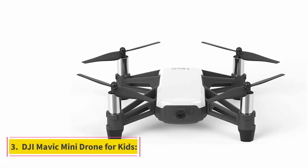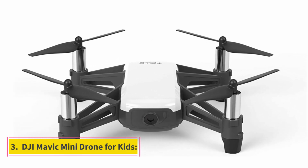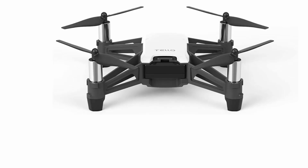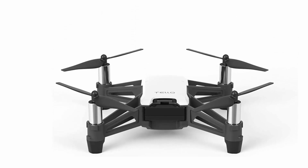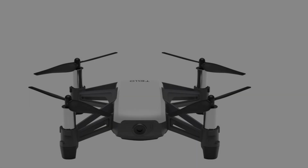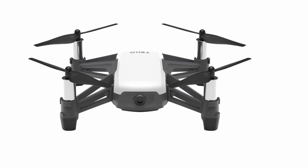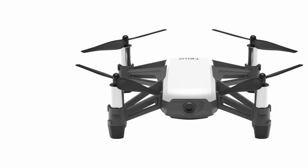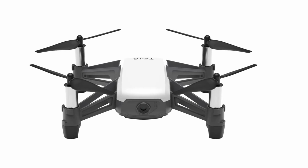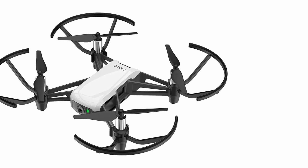Number 3. DJI Mavic Mini Drone for Kids. Allows for extremely intuitive smartphone and tablet controls, suiting a wide variety of children. With a light and compact form factor and a fantastic lithium battery that boasts 30 minutes of flight time per charge. The DJI Mavic Mini is the best mini drone for kids, thanks to an amazing feature set that includes intuitive and easy-to-use smartphone and tablet controls, with a custom route drawing functionality.